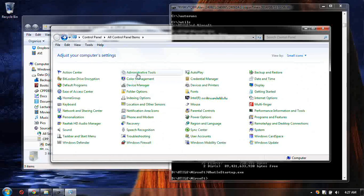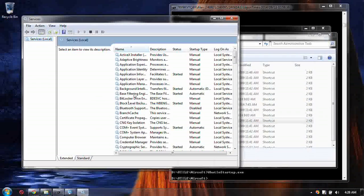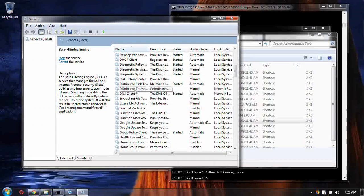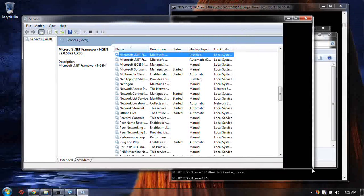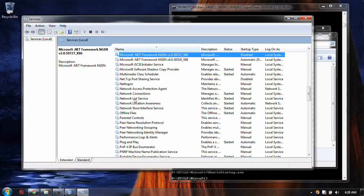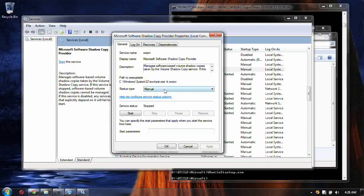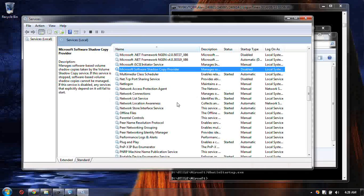And that's the only thing I know of that allows you to maintain a system restore point. Otherwise, it's going to be gone within days or weeks, depending on how many services you disable that make system restore points. But you don't want to disable the system restore service, because then that will delete your system restore points.